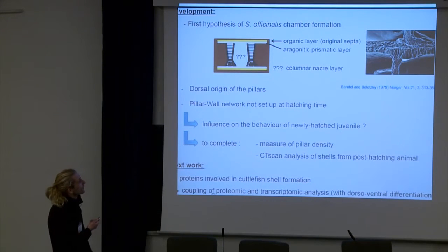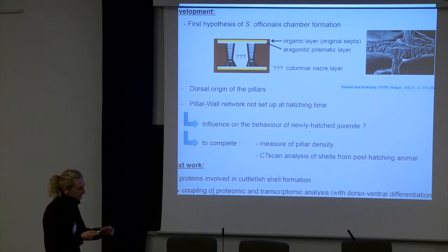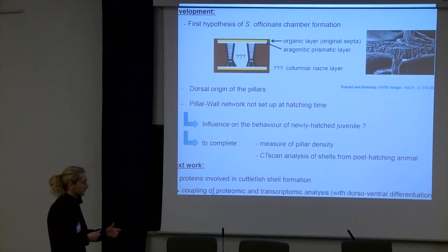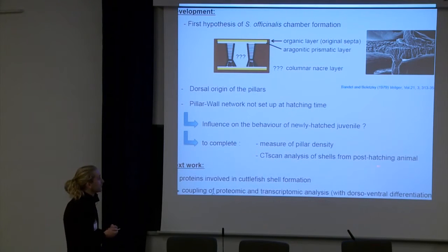And we would like to complete all this preliminary work by measuring pillar density to know if the pillar formation stops when the chamber is finished, or if it's a process which continues. And we also would like to analyze other shells from post-hatching animals to determine when holes are formed.